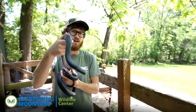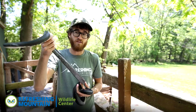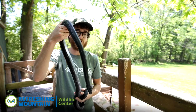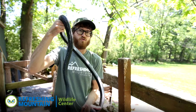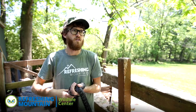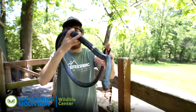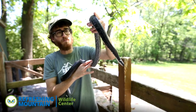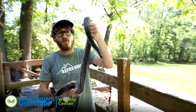So again, longest snake in PA. The timber rattlesnakes get to be heavier and thicker than these guys, but they are the longest. Not only do they specialize in eating rodents, but they're also incredible tree climbers. So they can climb 50, 60, 70 feet straight up a tree, a big oak tree or poplar. And they'll also eat birds and bird eggs. They might occasionally eat a young squirrel, that sort of thing.